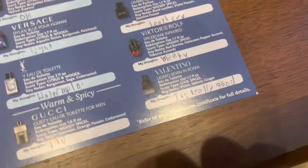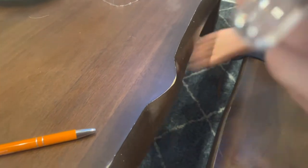Chosen. It's really good. Paco Rabanne. Yeah, this one's called Platinum. Okay, we're gonna put this one on your wrist.